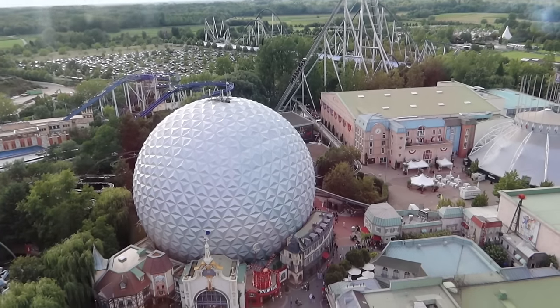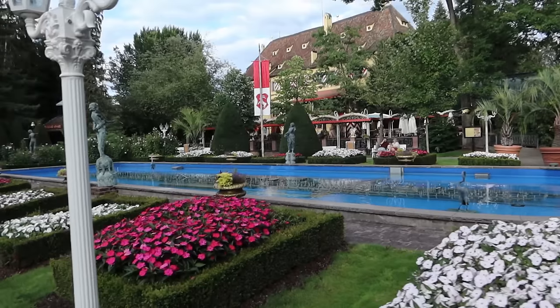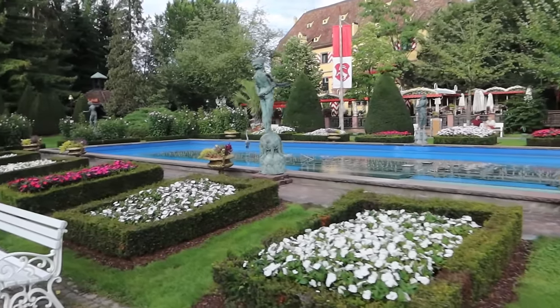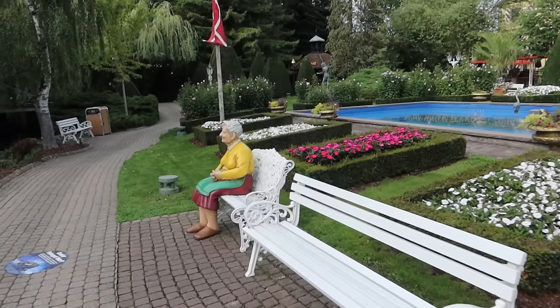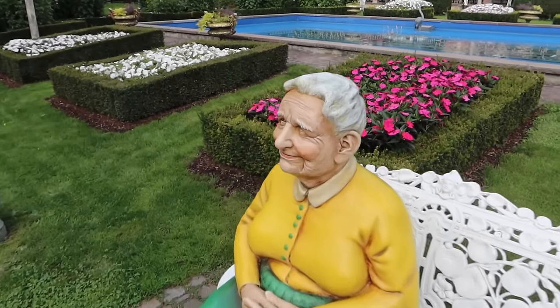What a beautiful day. A wonderful, relaxing ride there on Euro Tower to end a very busy day for us here, but not so much a busy day for the park, has it, Mary? It's been great, hasn't it? Yes, Sean, I've absolutely loved it.